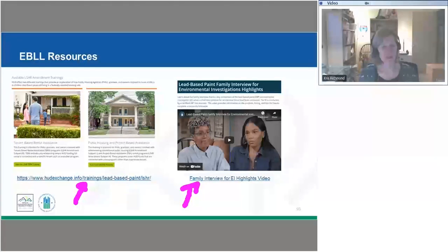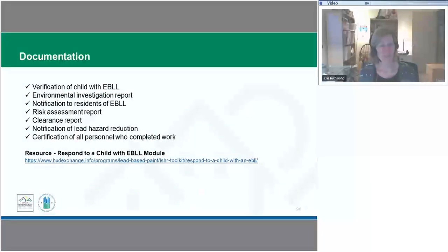examples about that. Okay, and then documentation that we need to have for dealing with a child with an elevated level on one of our units, verification. This can be an email, it can be notes from a phone call, a copy of the environmental investigation report, the notifications to the residents that there was a child with EBLL in the property, as well as the notice to the index unit of the results of the EI.